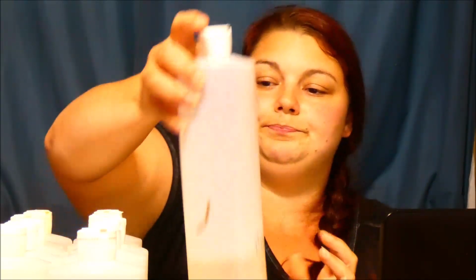Citrus and sage. I definitely get the sage in this one first. And then the citrus, but it is heavier on the sage than the citrus. Has a little bit of a woodiness to it, but the notes are top notes of lemon and grapefruit, middle are sage and basil, and bottom notes of wood.